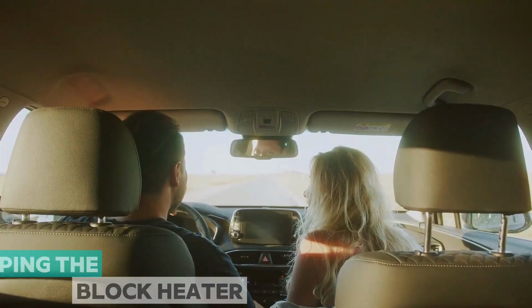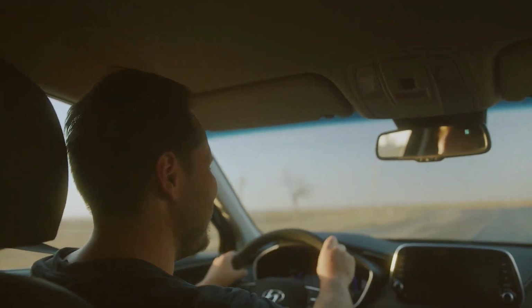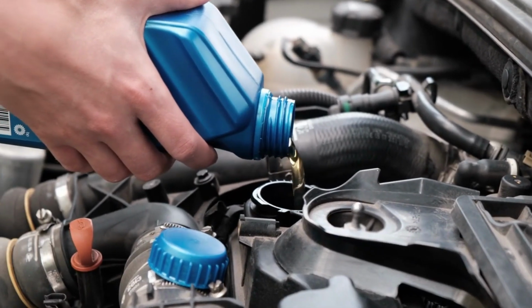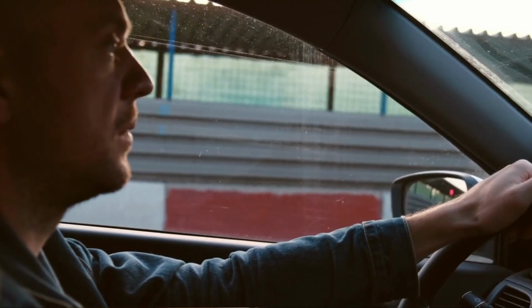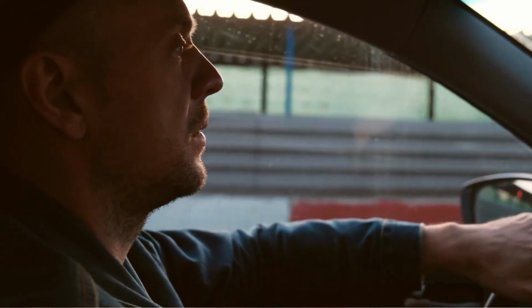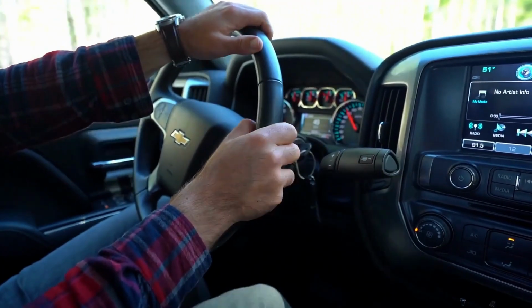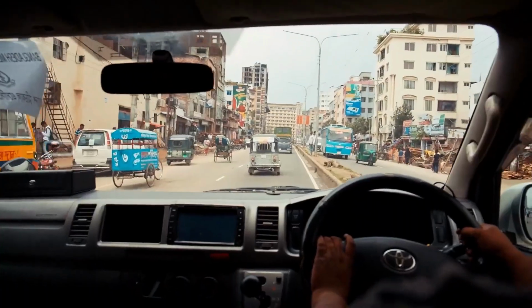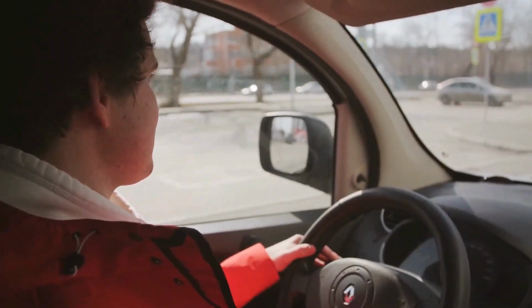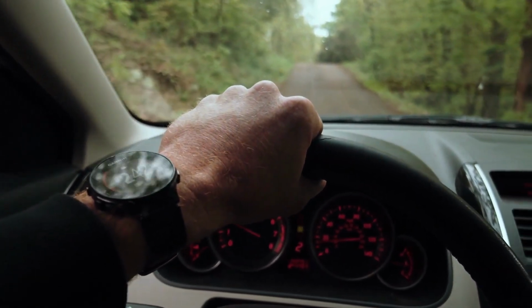Number 8. Skipping the block heater. If you live where winter hits hard and you're not using a block heater, you're basically making your engine churn frozen syrup every morning. A block heater keeps your coolant and oil warm, which means easier starts, faster lubrication, and way less wear during those brutal first seconds. Without it, your starter strains, your battery suffers, and your engine components grind cold and dry. It's a simple plug-in, or a pricey engine rebuild down the road.